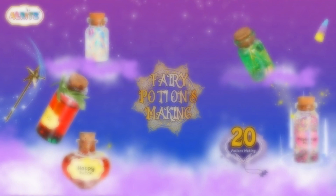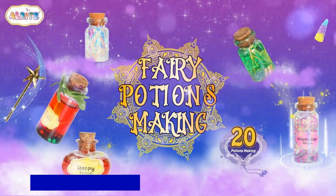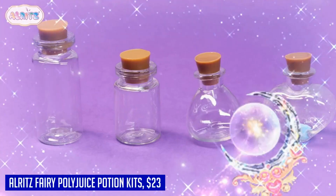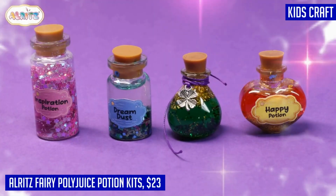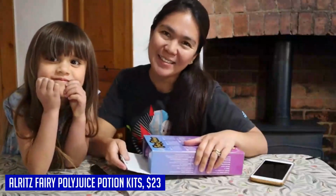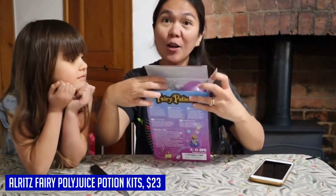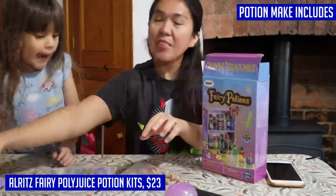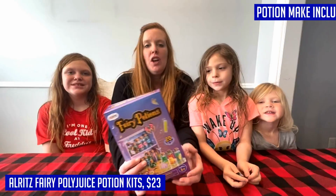If you're looking for a magical crafting experience for your little ones, the Allritz Fairy Polyjuice Potion Kits are the perfect choice. This kit comes with everything your child needs to create their own magic potions and let their imagination soar. With a recipe book, locker, 20 magic bottles, fairy wings, and various other magical items, the possibilities are endless. The Allritz Fairy Polyjuice Potion Kits allow kids to make 20 potions using 7 enchanting recipes.